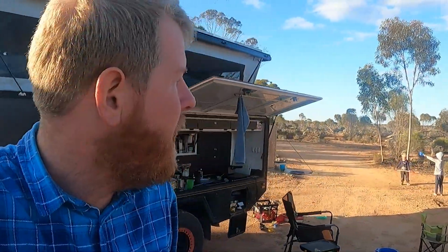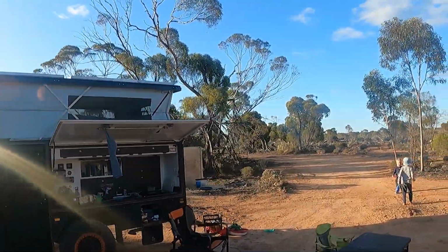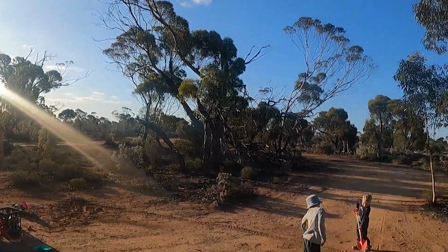Yeah, this is a pretty standard sort of rest stop. I think there's toilets, there's a dump point up that end, and that's about it. But it goes back quite a distance, so we're miles away from everyone like we prefer. There's a few vans over that way somewhere, and plenty of firewood around.